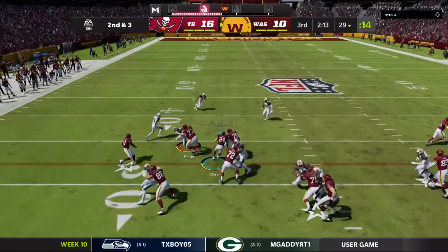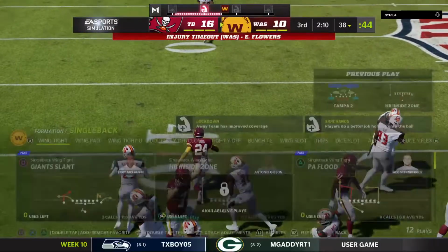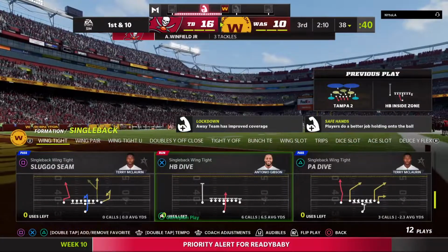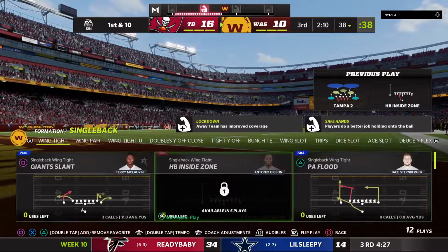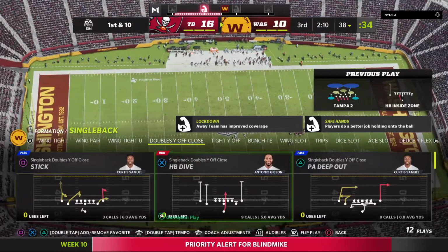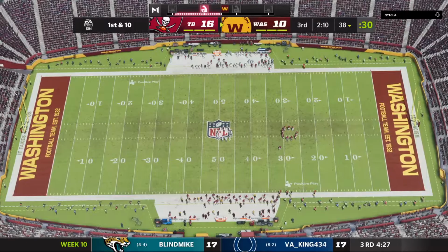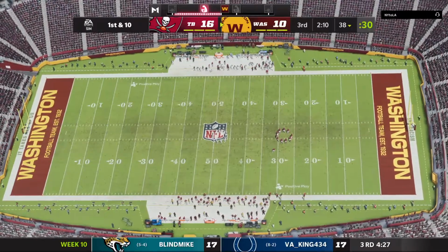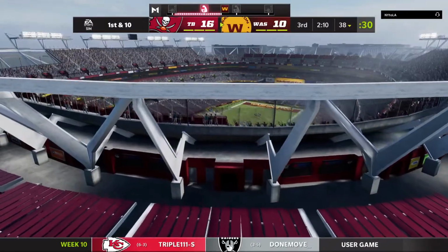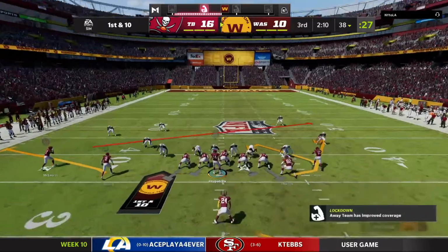A handoff for Gibson. And he'll be brought down shy of the 40 at the 38-yard line. They were not fooling around at all, were they? Second and short, and they brought out the heavy package. Almost felt like the super heavy package against that defense, didn't it? Yeah, I don't think they expected that much beef up front, and it turned into an easy first down conversion. So here's a 1st and 10 at the 38.